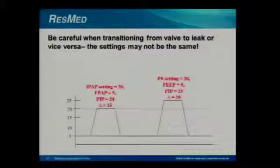Now, once again, do you suppose the settings on one type of machine would transfer exactly to another? No. It's very important, especially if you're going from a leak device or a RAD to a valve device and vice versa. You want to make sure the pressures are equivalent. Now, some machines, when we set an IPAP of 20 and an EPAP of 5, that delta or difference, we call that the delta, or if you're a Dr. Bach fan, you call it the span, that's 15 centimeters.